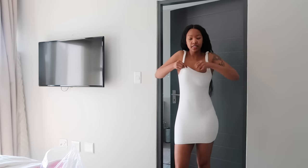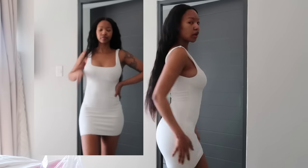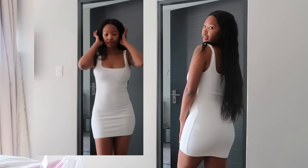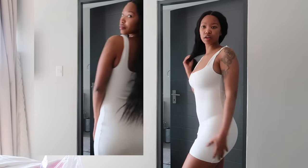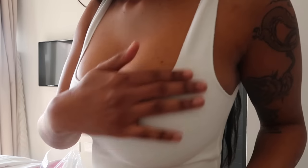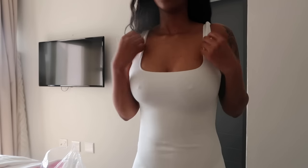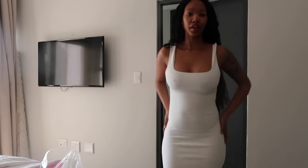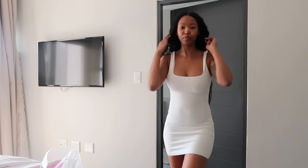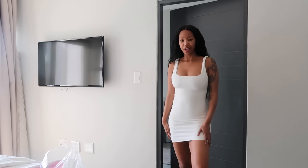Okay, this is the second dress. It's very simple. I think they also have it in the Zara here in South Africa, so you can check it out on their website. I think I saw it. Very, very cute and simple. It's giving Skims. I love the fabric. Can you guys see the type of fabric that it is? I love this dress so, so, so much. It's really simple. I feel like you can just put this on when you're going out for brunch.